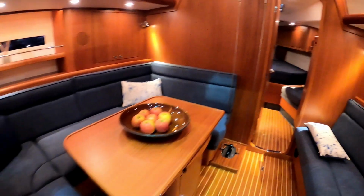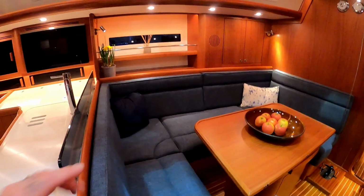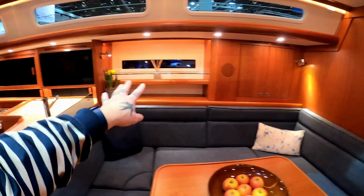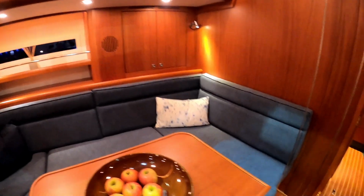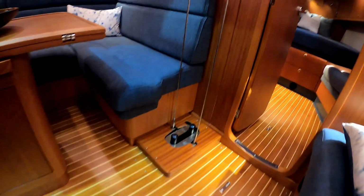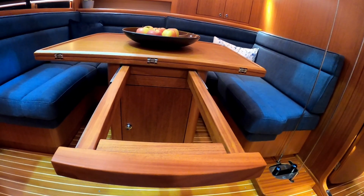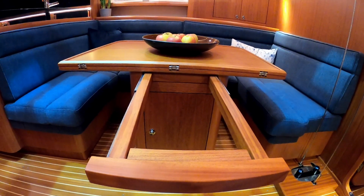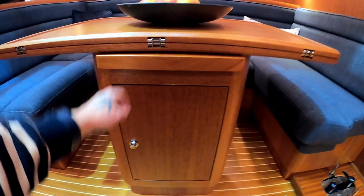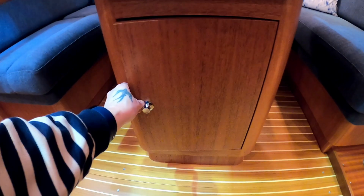And then over on the port side, a really nice U-shaped settee, and you can have a sea berth here if you want. Pretty much mirrors the starboard side, and then you have lockers over there. And as I said, it's a deck or keel step mast. Folding out your table, you pull this slide out, table folds over, so you're going to get 6 to 8 people comfortably around this boat. And there's essential bottle storage underneath.